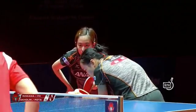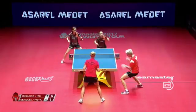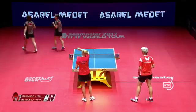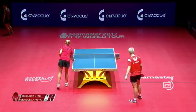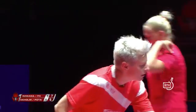So 2 points against serve for the Japanese pair to tie it up here. And a long kicking serve right at the baseline. Mima Ito goes risky and it pays off. Ito being bold.